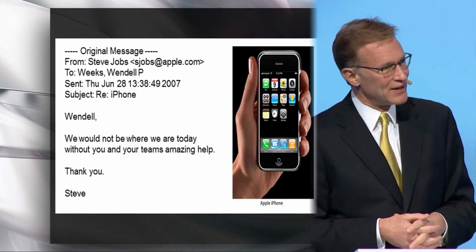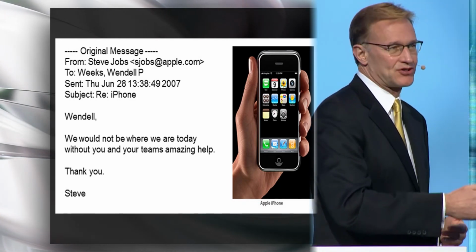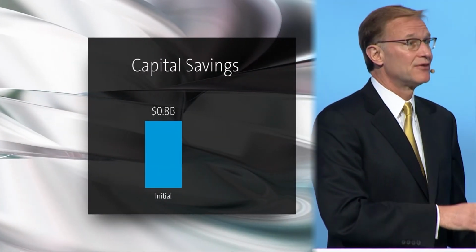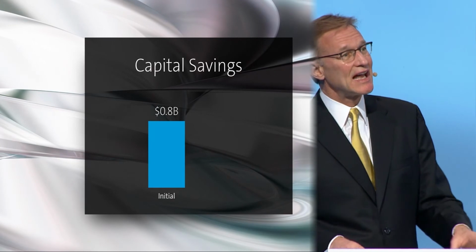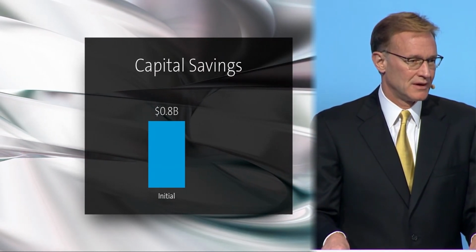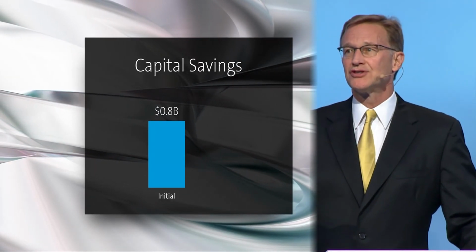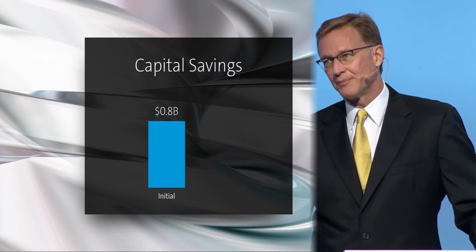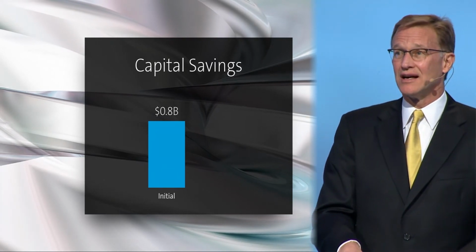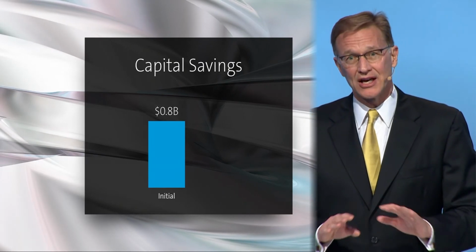But there's more to the story, including a powerful financial wheel that keeps turning. By repurposing fusion assets from our display business for Gorilla Glass, we initially saved about $800 million in capital spending. Since then, we've unleashed our capabilities to continually improve the composition and make our manufacturing processes more efficient. We're now on our 5th generation of Gorilla, and we've increased sales and profits with each generation.